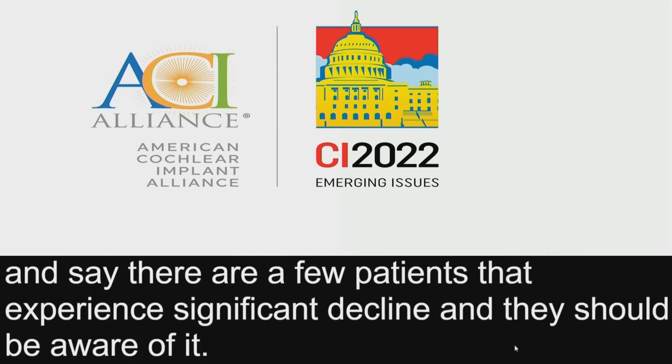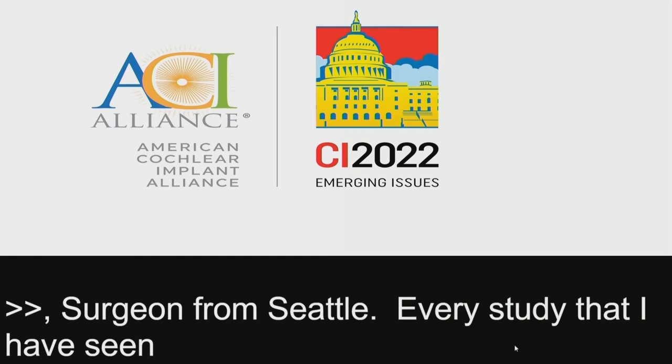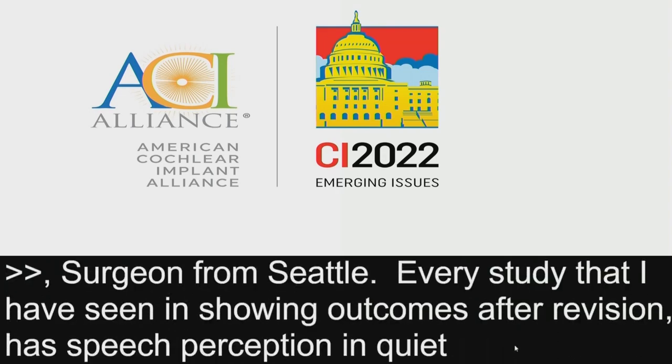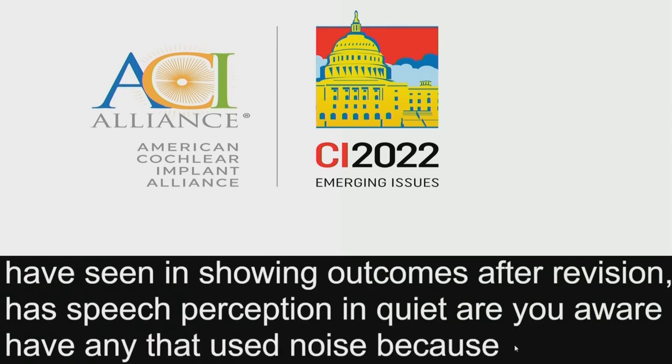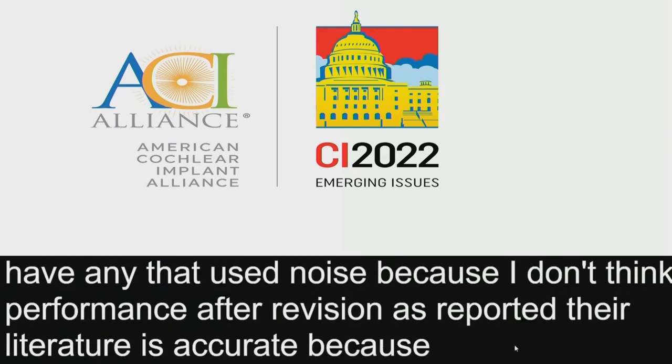I'm Chad Ruffin, a surgeon from Seattle. Every study that I have seen showing outcomes after revision has used speech perception in quiet. Are you aware of any that have used noise? Because I don't think that performance after revision, as reported in the literature, is accurate, because I know many people who have had revisions and report declines in their performance in noise.